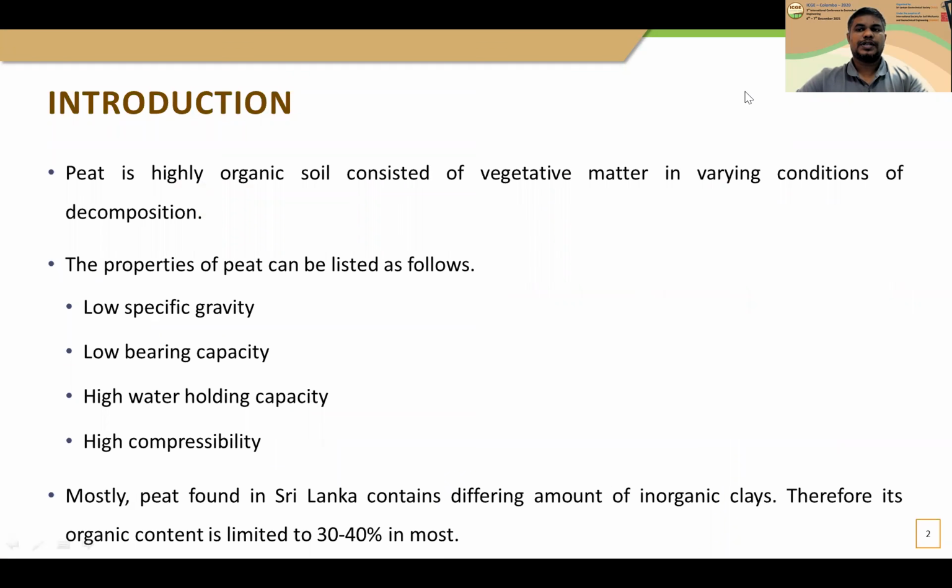Peat is highly organic soil consisting of vegetative matter in varying conditions of decomposition. Geotechnical engineers face problems when constructing structures on soft peaty clays due to their long-term settlements and shear failure. Peaty clay is one of the most common problematic soils in Sri Lanka.